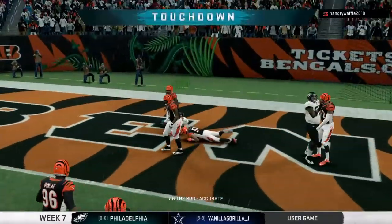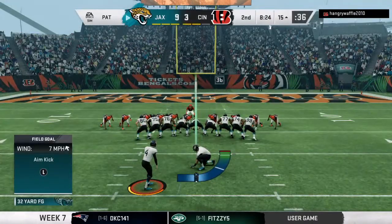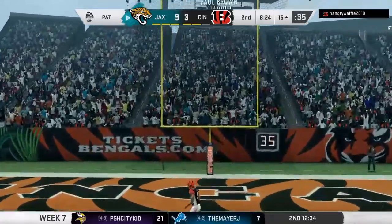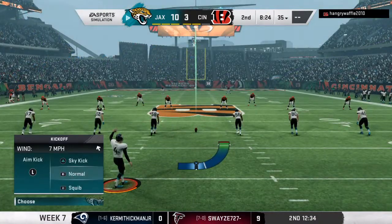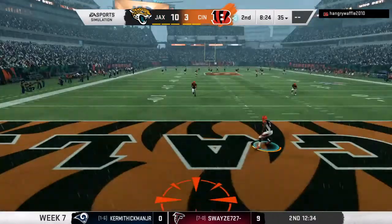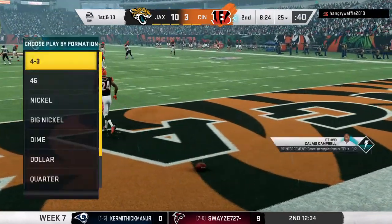Got his man. It's caught. Touchdown, Jaguars. James O'Shaughnessy, his first touchdown on the year. And the Jaguars have taken the lead. Footing always a concern, but the extra point's up and good. And the lead is now 10-3. This will be fielded on the back line of the end zone.